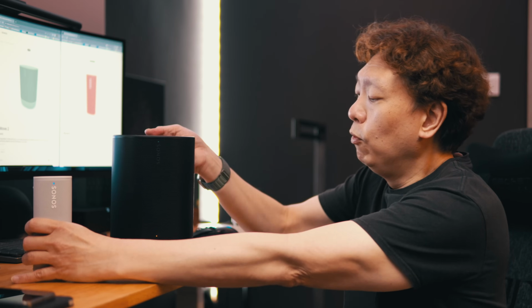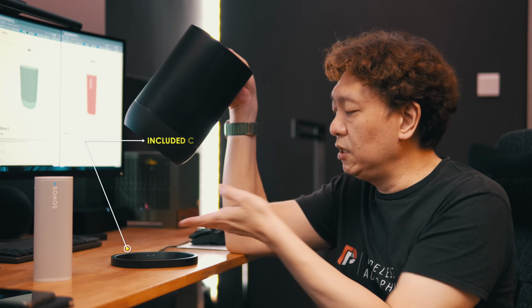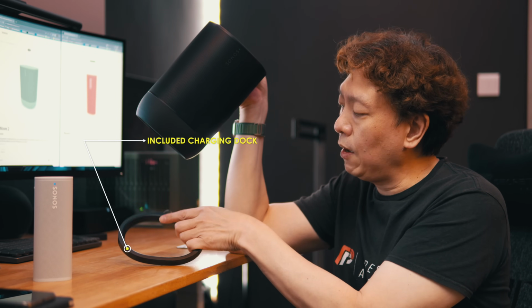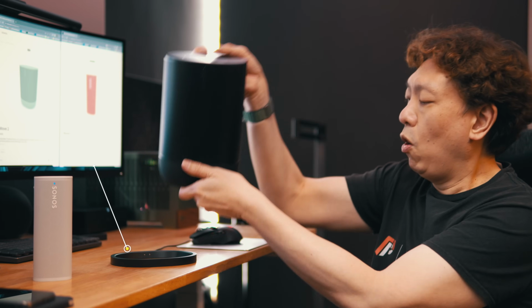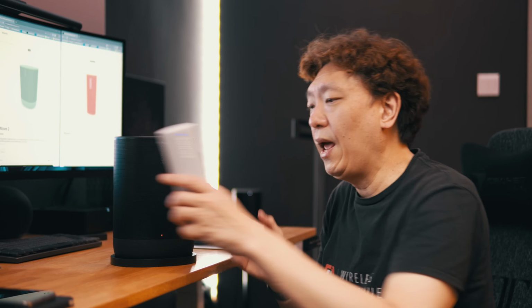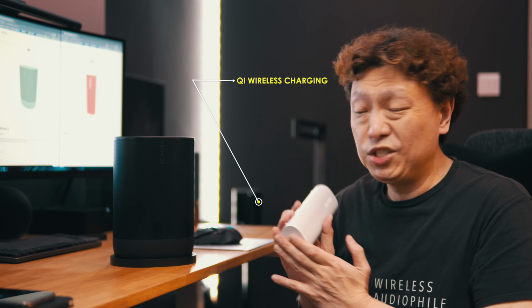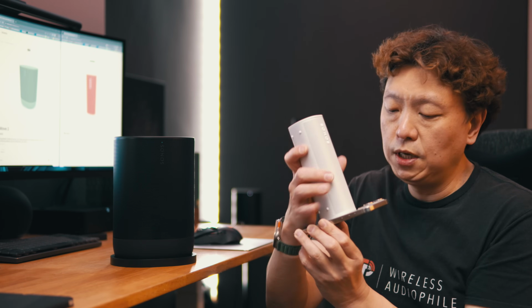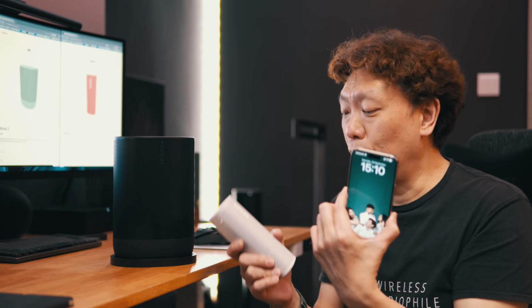Now, this Move 2 is actually resting in a wireless charging dock. Well, they call it wireless, but actually there are 2 pins at the back which will connect to these 2 contact points on the Move 2 in order to charge it. Whereas the Roam has Qi wireless compatibility, so basically anything that charges your phone, you can use to charge the Roam. Oh, wow. No. I thought the iPhone 15 Pro Max was able to charge the Roam, but no.